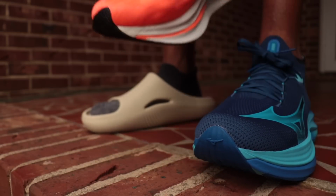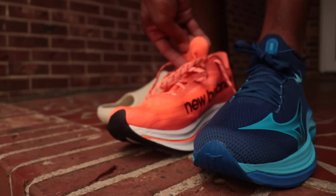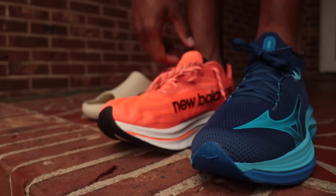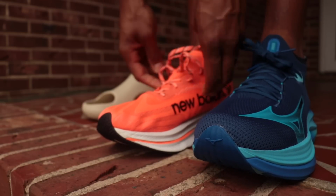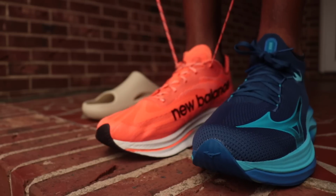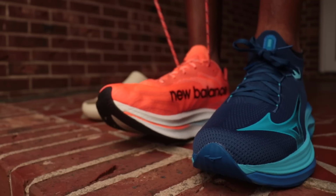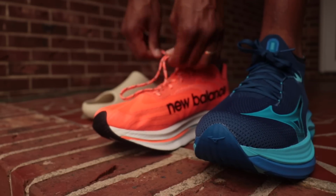Now, I want to do a comparison to the SC Trainer V2, because this is my current, well, it was my current favorite, actually, Skyward X. But I think this is most similar to the Neo Vista here in spirit, and it is still a favorite of mine for these longer, relaxed miles with a plate. A little bit more pep and pop.